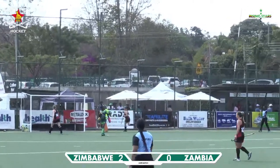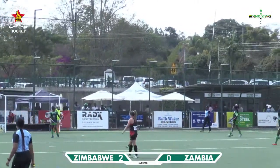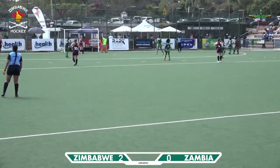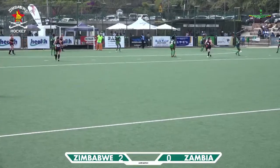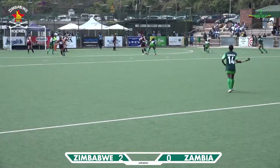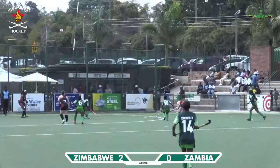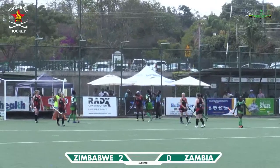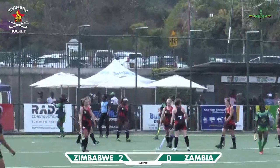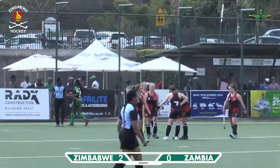Mistrap. Seems Zimbabwe is holding a very, very high line, trying to keep their strikers up and get a very quick counter attack. Intentionally over the back line by the Zambian defender. That becomes a penalty corner.